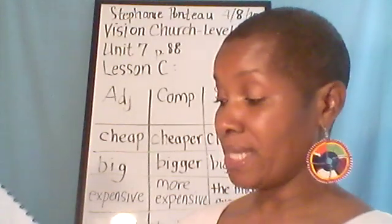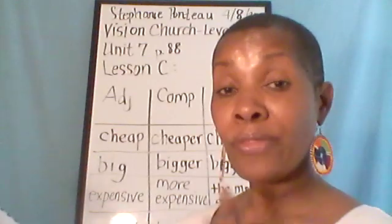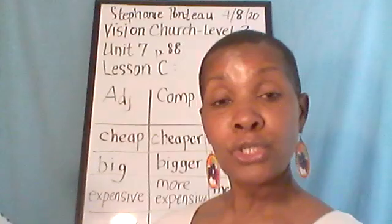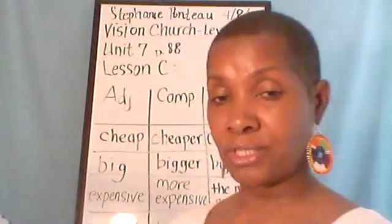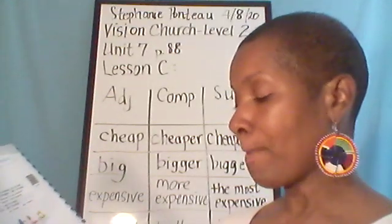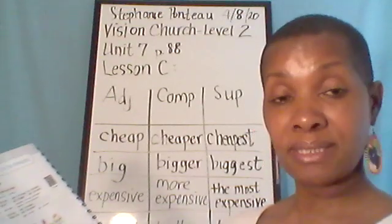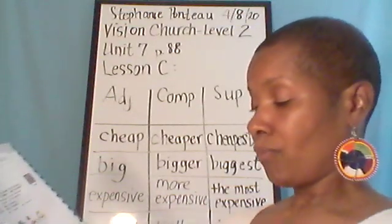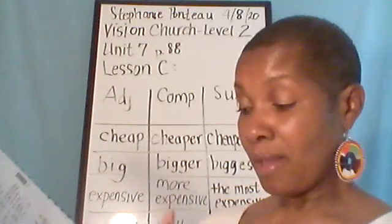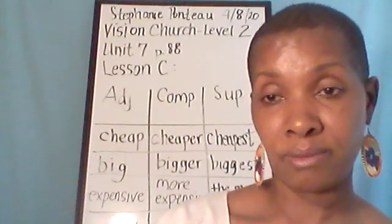Now, we're comparing 3 TVs, so that's why you need the superlatives, because anytime you're comparing more than 2 things, remember, you use the superlative form of the adjective. Okay, so which TV is the cheapest? The second TV is the cheapest because it's $75. All right, so I'm going to pause right here, and you hit pause, complete the rest on your own, and then restart the video when you're done, okay?